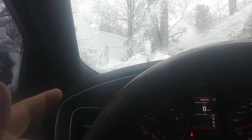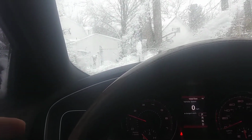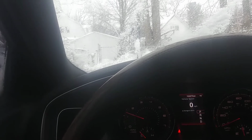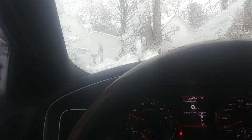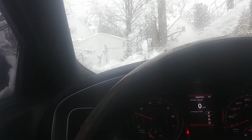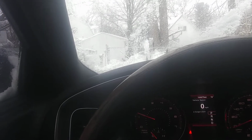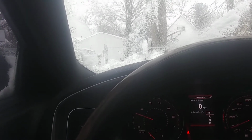Otherwise, Bullet's gonna sit. Gonna have my project vehicle sitting in front of Bullet. The Dodge is gonna be sitting in front of that, and my wife's car, Sally, is gonna be sitting on the end so she can get in and out regularly because she leaves way more than I do. But yeah, that's basically what's going on there.